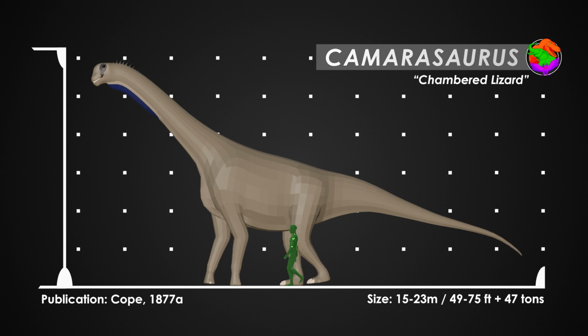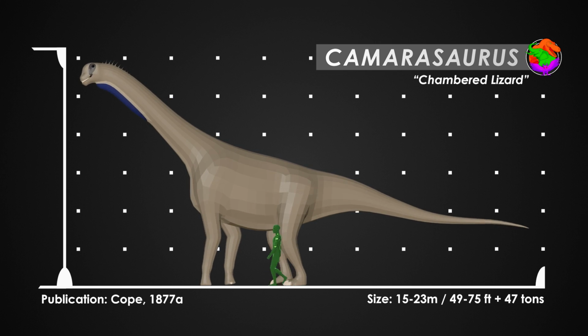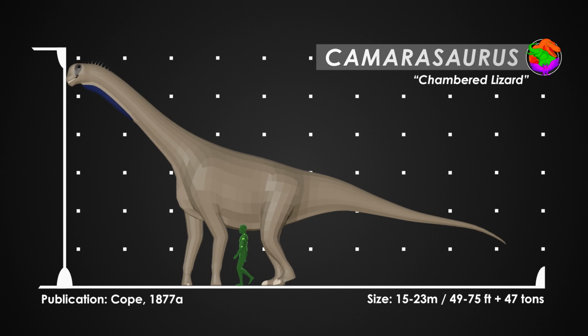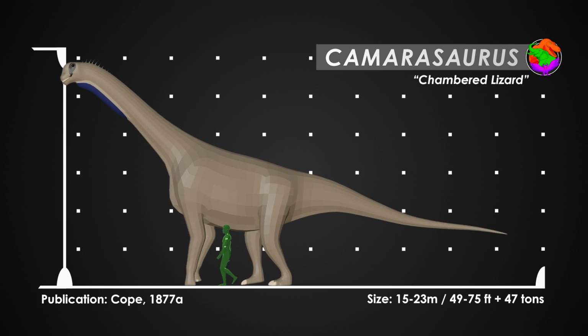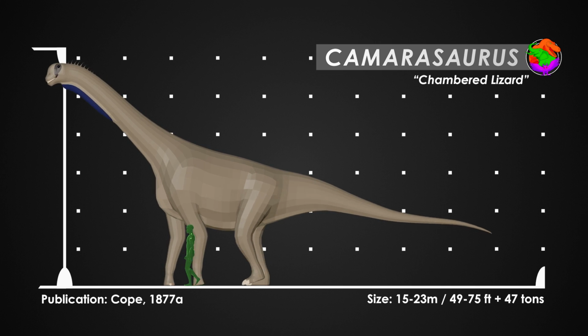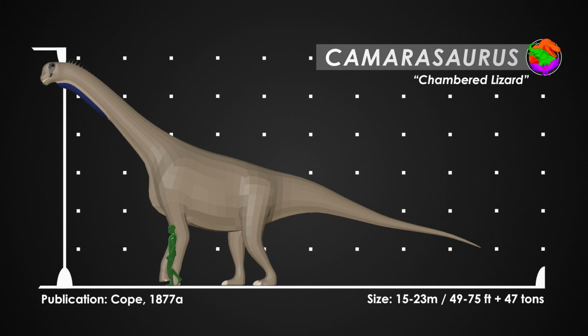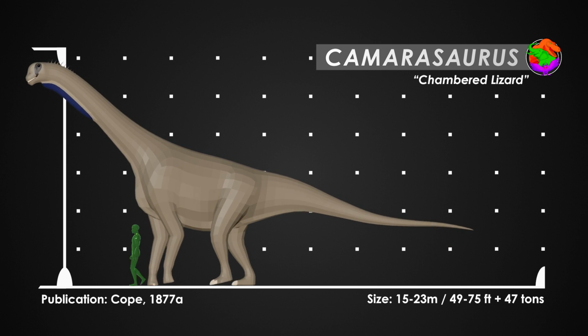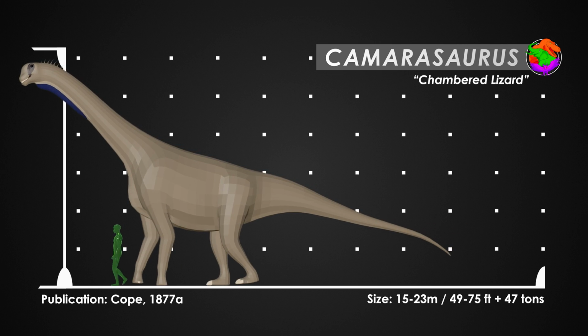Its fossil remains have been found in the Morrison Formation, dating to the late Jurassic epoch, between 155 and 145 million years ago. Camarasaurus presented a distinctive cranial profile of a blunt snout and an arched skull that was remarkably square, typical of basal macronarians, a group of sauropod dinosaurs.